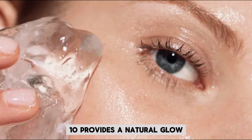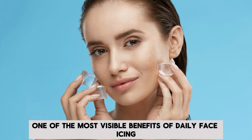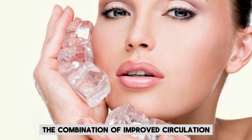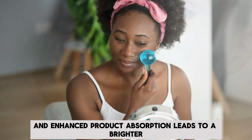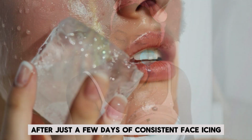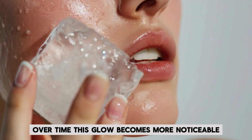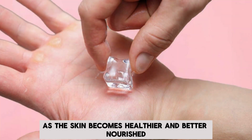10. Provides a natural glow. Finally, one of the most visible benefits of daily face icing is the radiant glow it can give to your skin. The combination of improved circulation, reduced puffiness, and enhanced product absorption leads to a brighter, more refreshed complexion. Many people find that after just a few days of consistent face icing, their skin looks more awake and vibrant. Over time, this glow becomes more noticeable as the skin becomes healthier and better nourished.